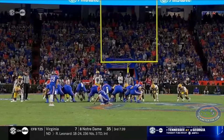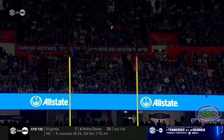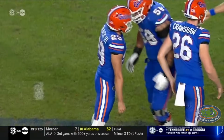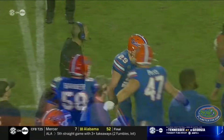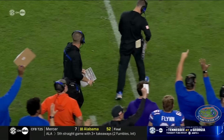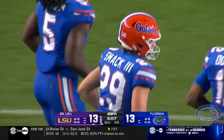3:07 to go in the third. We're no better than this thing started, all tied at 13. And yes, Lagway threw an incompletion on 3rd and 13, but Shane, he avoided the sack with all that pressure coming and allowed the Gators to have a chance at it. Yep, that's a winning football play right there, Sean, because if he takes a sack, we're punting.